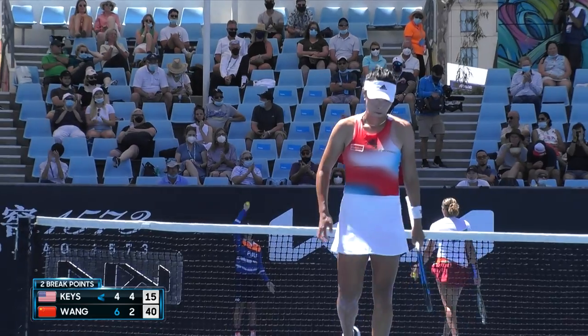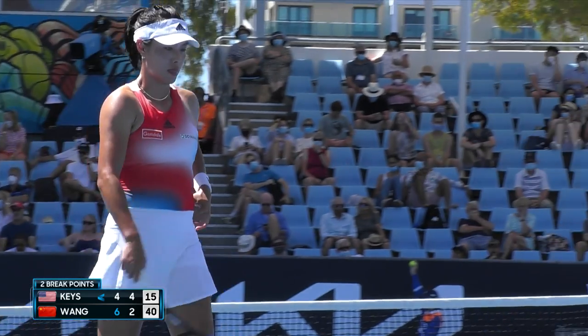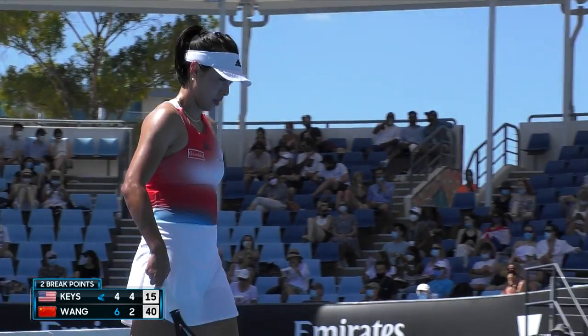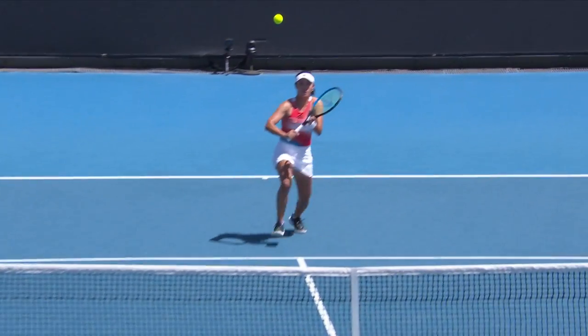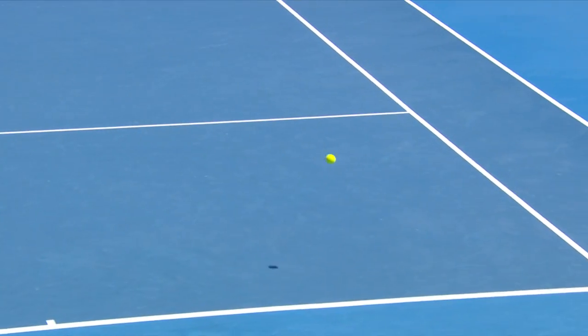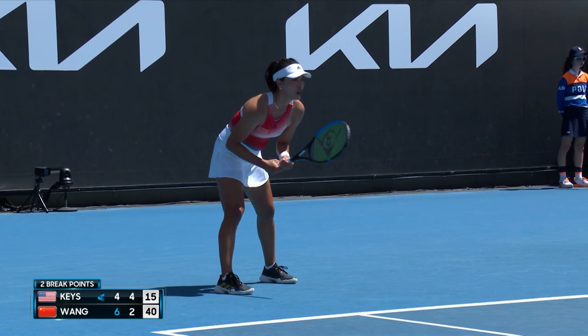Well, a couple of break back points here, 15, points here 14, for Wang. That was a great move to come into the net. I don't necessarily think she meant to go that short in the court, but as soon as she saw Keys in trouble reaching for that ball, it was a smart move to take that next one out of the air.